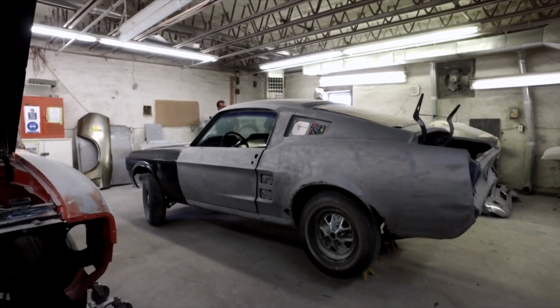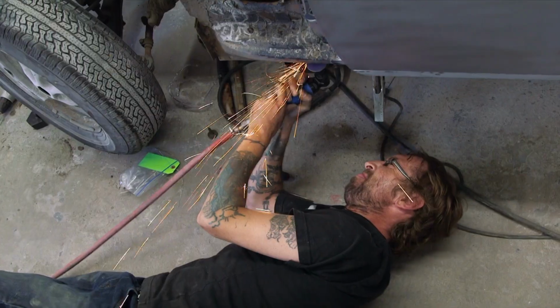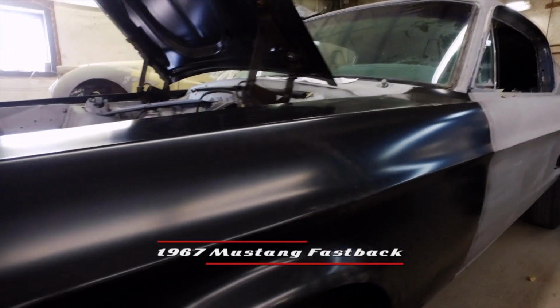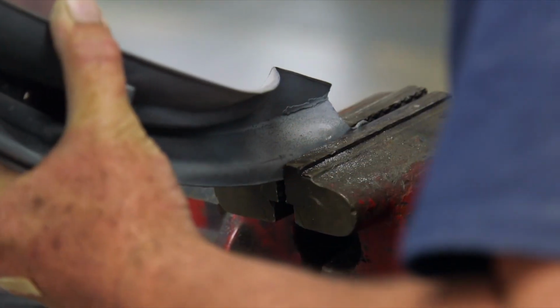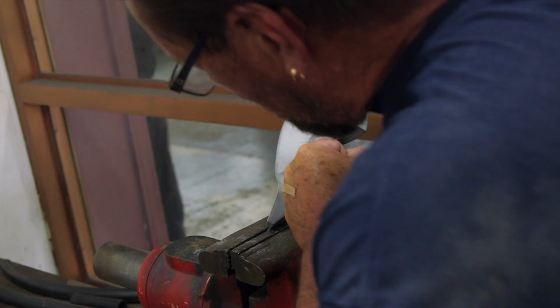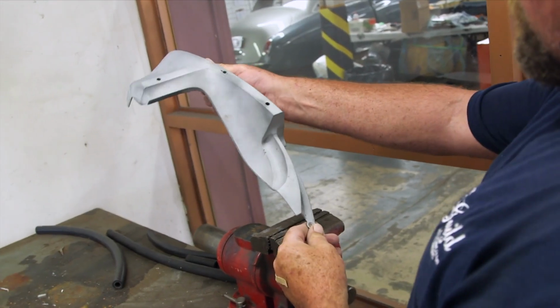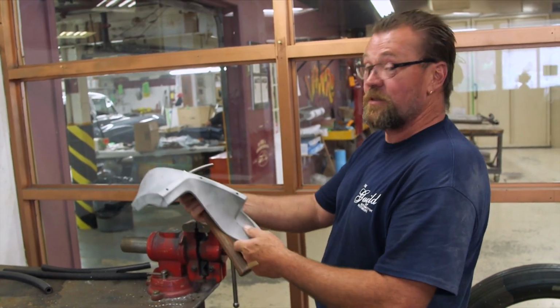But we've got a couple of new guys working on a 67 Mustang. They came in for a frame-on restoration. I'm looking forward to seeing how well they do. It's a 67 Mustang Fastback. And right now I'm trying to get this piece to fit the quarter panel so we don't have to put much of an aftermarket patch in it. The more I can straighten, the better we can make this fit, then the less that I'll have to put in as far as aftermarket goes. Looks pretty good. I'll have to go try it with the quarter and see how it fits.